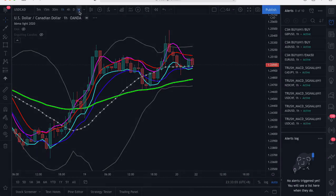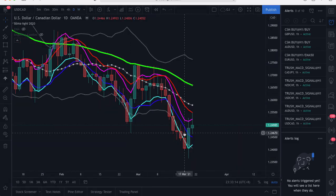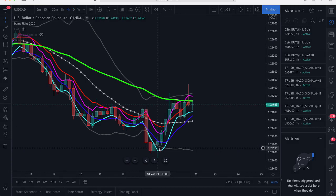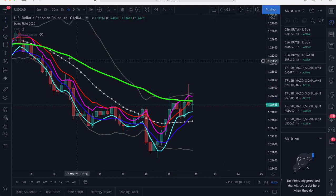For USD CAD, currently price is at the MA 510 low, so this will be a re-entry buy for us. On the daily time frame, we can see price is making an extreme buy. On H4, price made an extreme buy, CSK buy, re-entry buy, and currently it's near the re-entry buy here. However, this buy is actually not yet valid because there's no CSM buy yet. So until we see CSM buy, then we can wait for the pullback to happen.